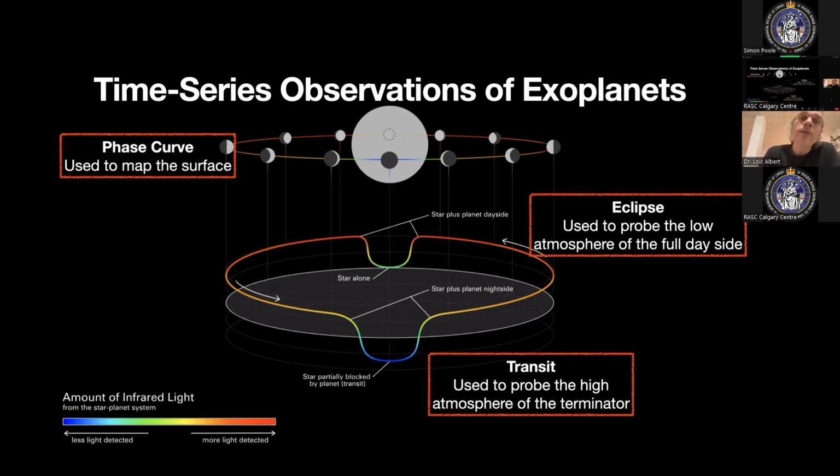So for those 1%, we can either observe a phase curve when the planet orbits the star, and its reflection changes as a function of the phase, like the moon around the Earth. We can watch the transit. That's when the planet passes in front of the star and eclipses part of the star's disk. And when that happens, the starlight goes through the atmosphere of the planet, and it actually probes the terminator of the planet.